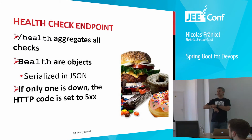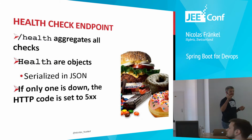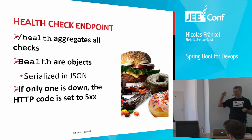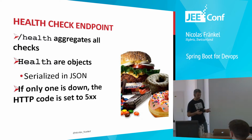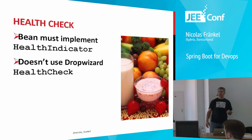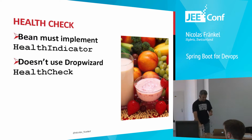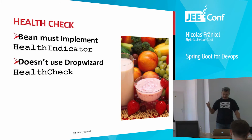At this point, once you've defined all your health checks, Spring Boot will scrape them, and when you hit the health endpoint, it will test them each in turn and return an integrated view of all the health checks. So, as I said, if only one is down, the page returns a nice 5xx HTTP error code. So the bean must implement the HealthIndicator, and it's done.